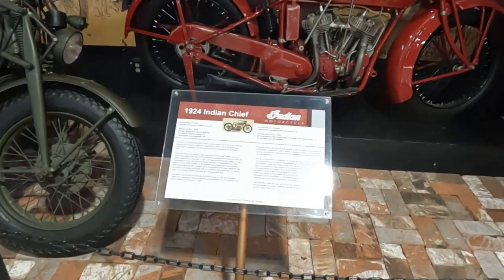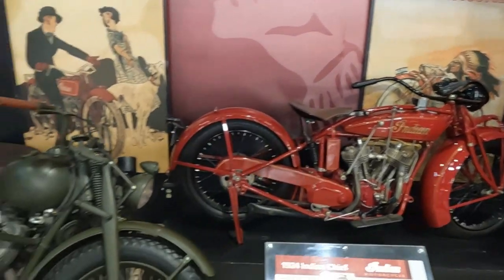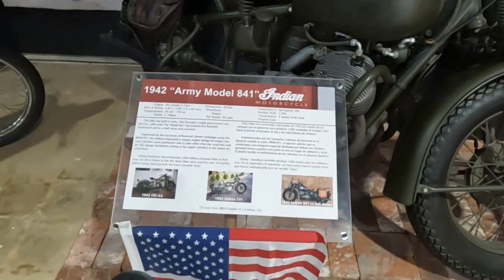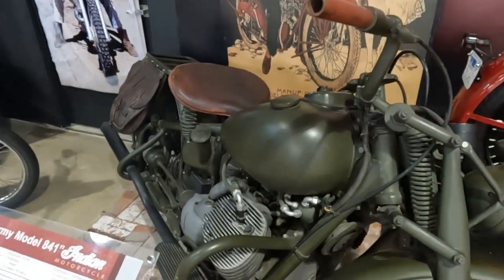Here we have a 1924 Indian Chief, and a 1942 Army Model A41. Imagine how I'm gonna sit in that leather seat.